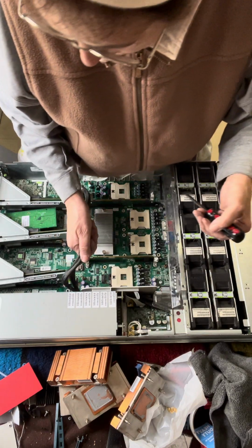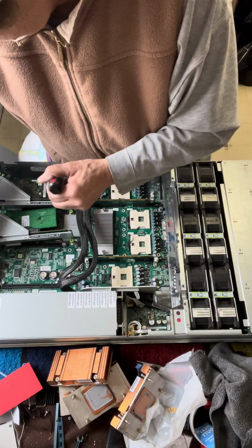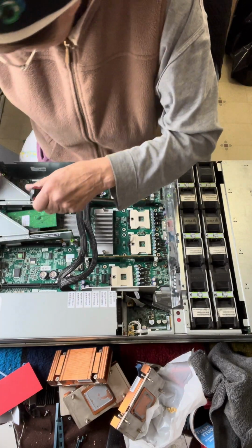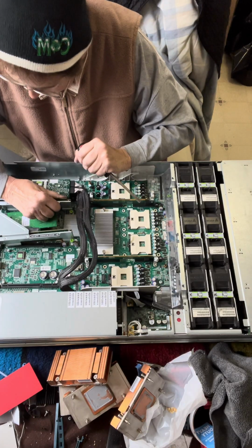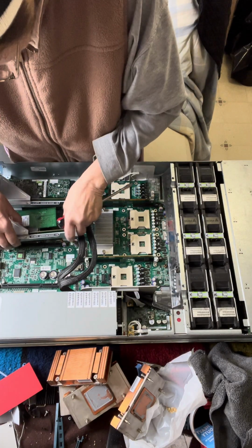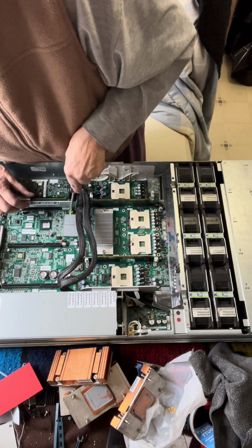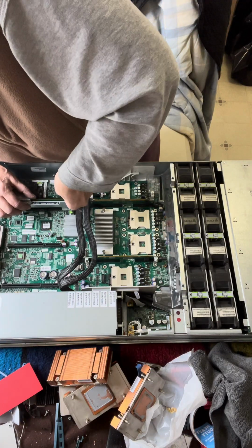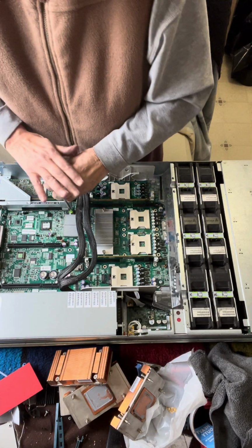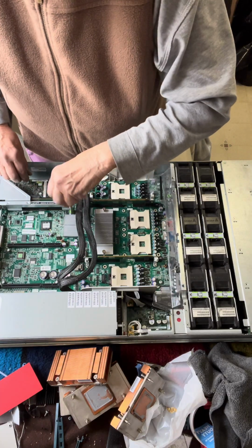Holy motherboard, Batman! Get that out. Get that off of there. Remember, if you're trying to force it, it just means you forgot something. You've got to go back for it. These really aren't hard to take apart. If you're really fighting to get something out, you've missed a screw somewhere.